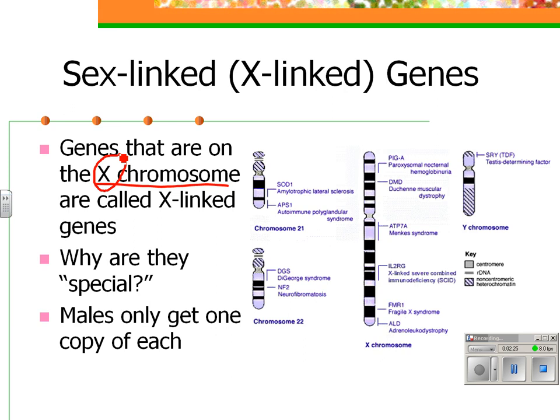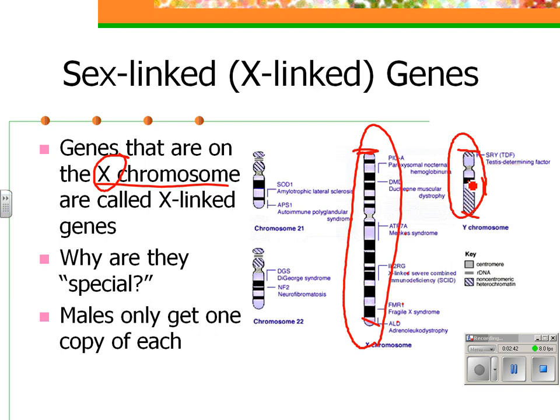So, for example, here's the X chromosome and the genes that we knew were on it. Here's a Y chromosome. Look how much shorter the Y chromosome is than the X chromosome. The Y chromosome actually contains different genes. So if you're a male and you get an X chromosome and a Y chromosome, because the Y chromosome has different genes, whatever's on the X, you're only getting one copy of it. Whereas a female gets two copies of the same gene. A male only gets one. It's a really important idea because it changes up some things genetically.